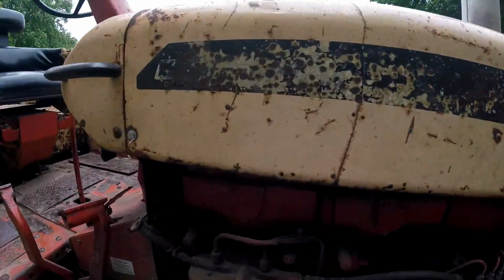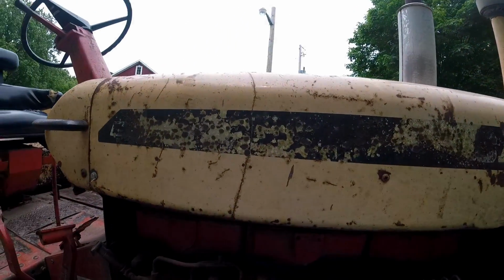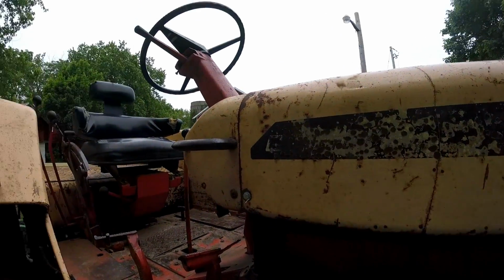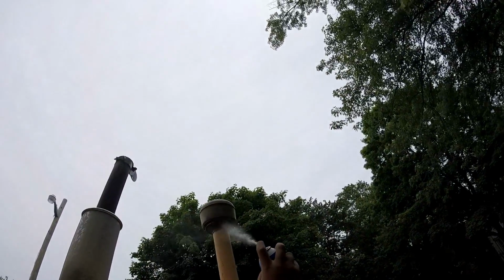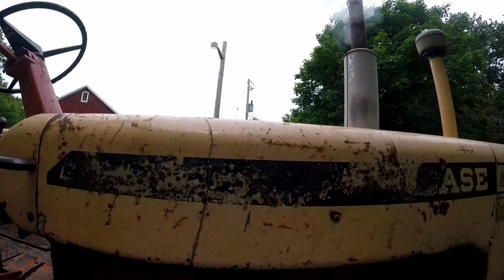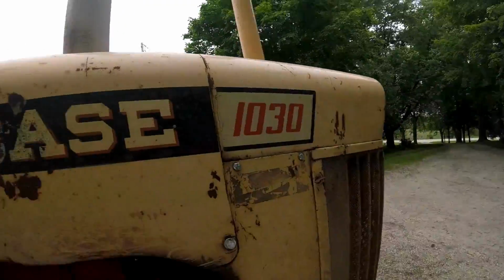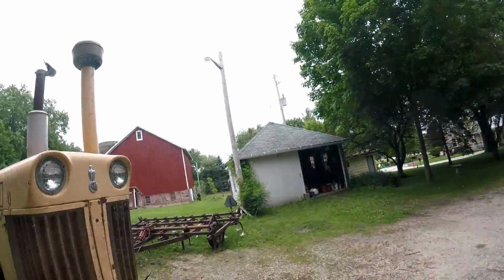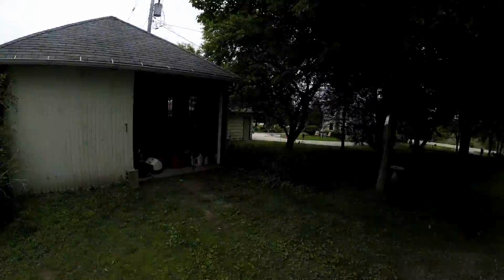Here we go. So, okay, here. The starter, you gotta hook the big cable up, and then touch the small cable, and then press this button. I'll show you here. Ether, and the air intake. And then touch, and go. Guess the battery charger did its job. Fired right up.